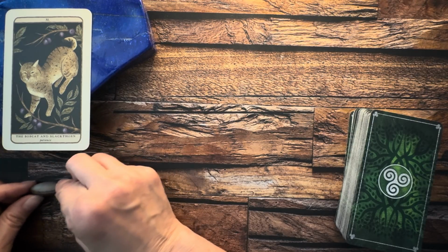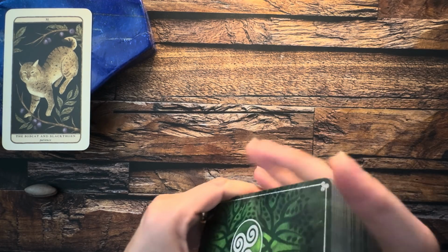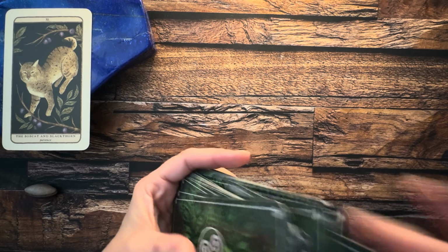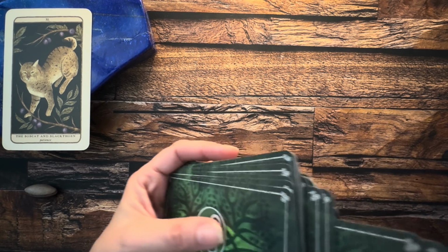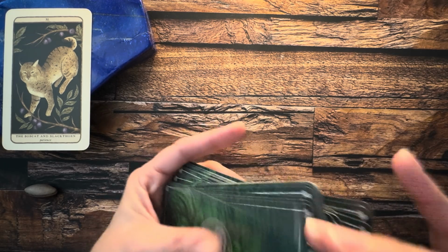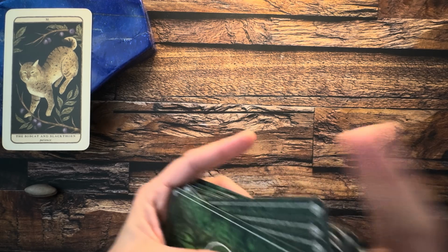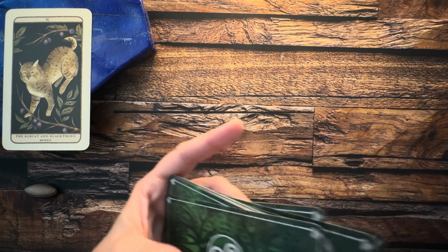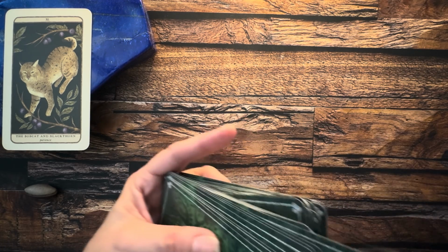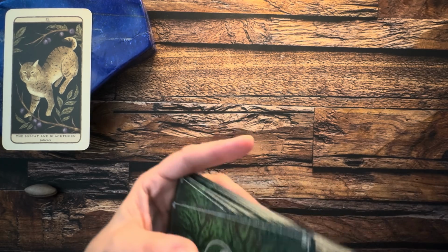Let's get some tarot cards and see what else we can find out about this ascent, this deepening connection with Source, Earth, and the cosmos. Self-mastery, patience, trust, trusting in the flow of life. And where this is going to lead.